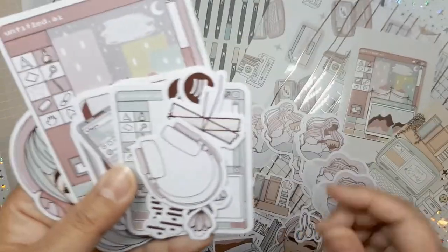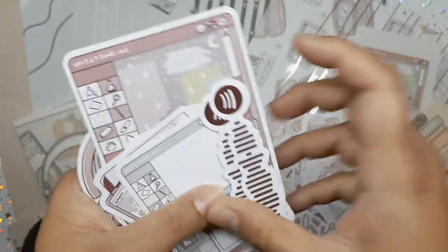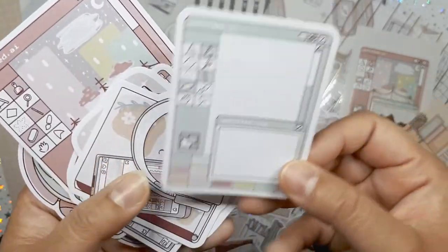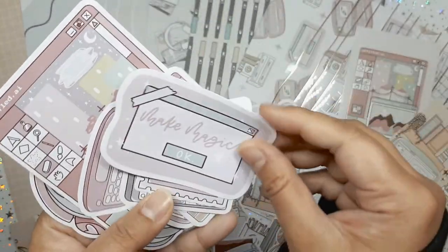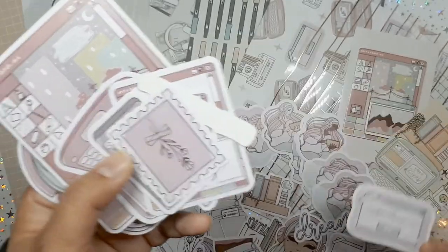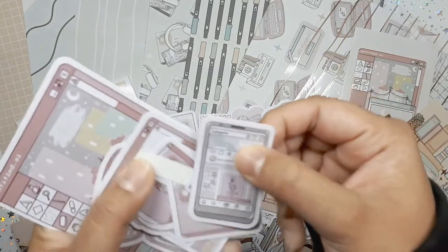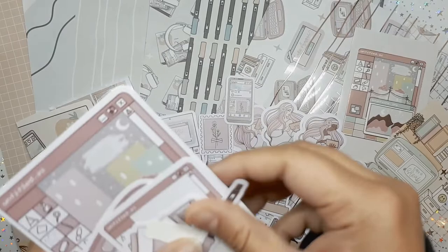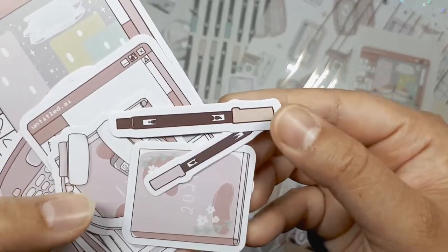Here we go. So another. Some headphones. The florals. The Spotify vibes. Playing your lo-fi tunes. Your paint program. Some more headphones, a bigger die cut of Make Magic. I love the stamp. That's adorable, the seal. Your phone, it's on Instagram. Because of course we have to take pictures of our bullet journal. Love those different colored markers.